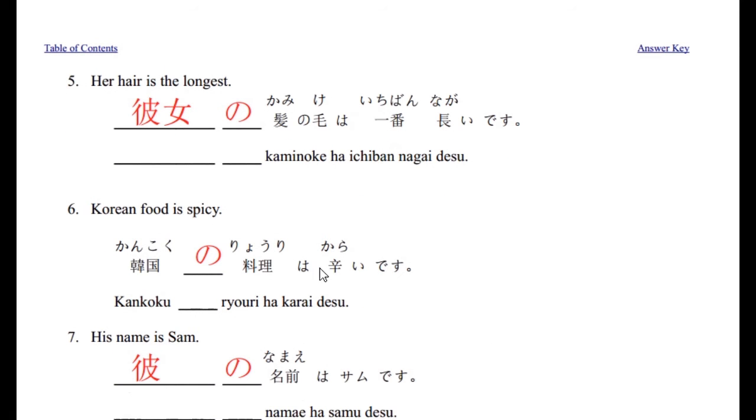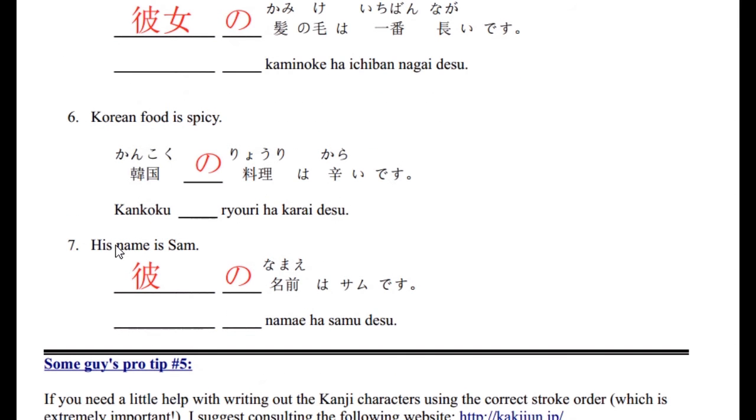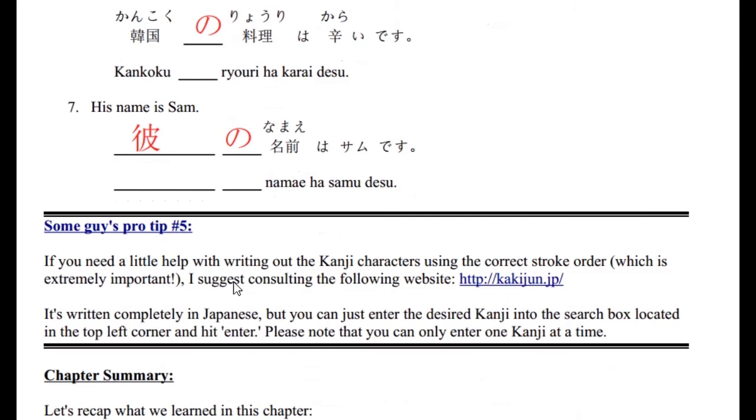Number 6. Korean food is spicy. 韓国の料理は辛いです。韓国 is the word for Korea in Japanese. So 韓国の, Korean food, 料理。韓国の料理。The food of Korea is spicy. And number 7, his name is Sam. 彼の名前はサムです。彼の名前, his name. His name is Sam.